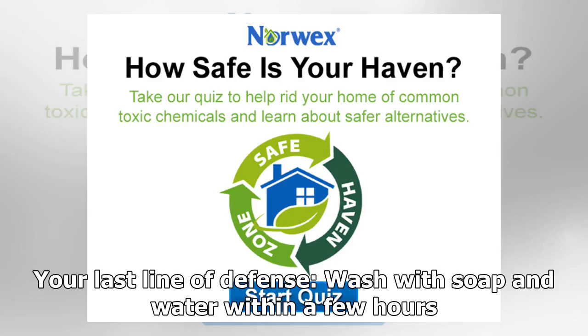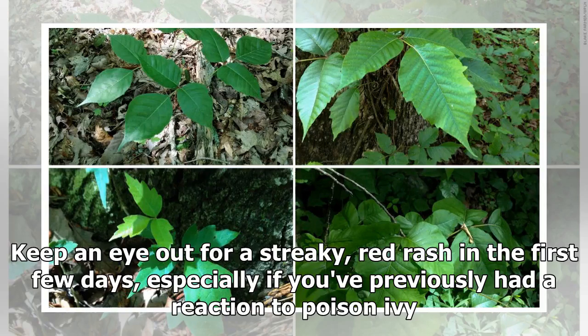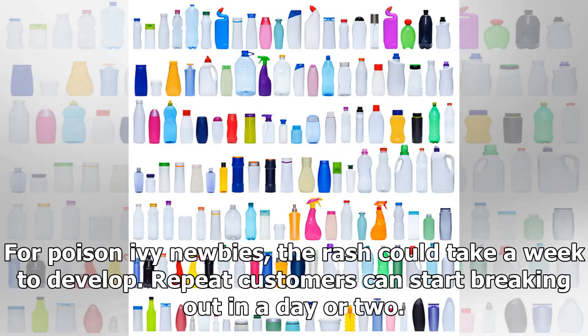Your last line of defense, wash with soap and water within a few hours. This tends to prevent an outbreak in most people. Keep an eye out for a streaky, red rash in the first few days, especially if you've previously had a reaction to poison ivy. For poison ivy newbies, the rash could take a week to develop. Repeat customers can start breaking out in a day or 2.